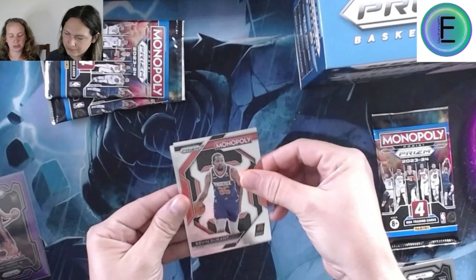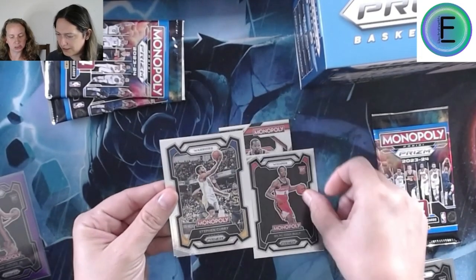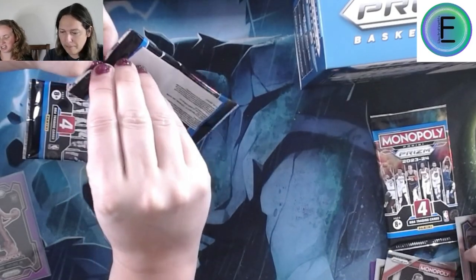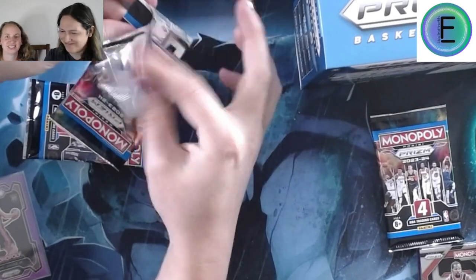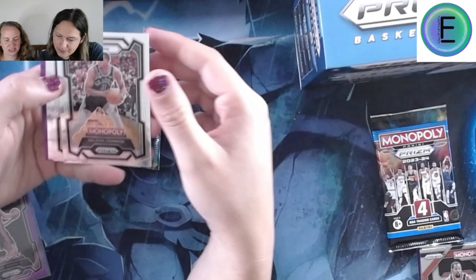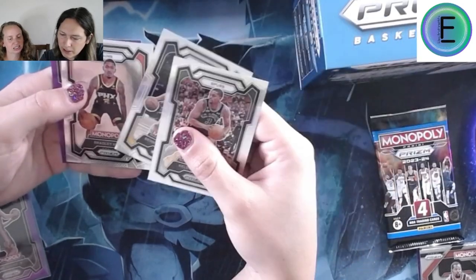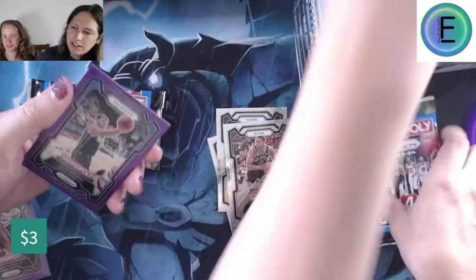Kevin Durant. Bilal Koulibaly, Steph Curry, Taylor Hendricks. Who would have guessed that the color, the Money Blast, was in this pack? Oops. It's a purple. Keldon Johnson, Benedict Mathurin, Bradley Beal, and Benedict Mathurin. Nope, Luca on a purple. Nice. Not bad.